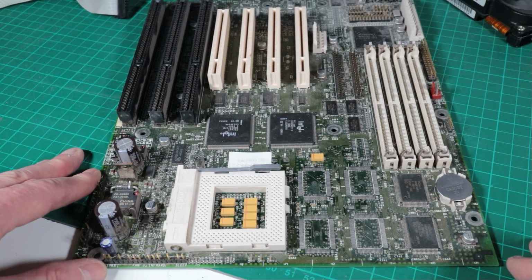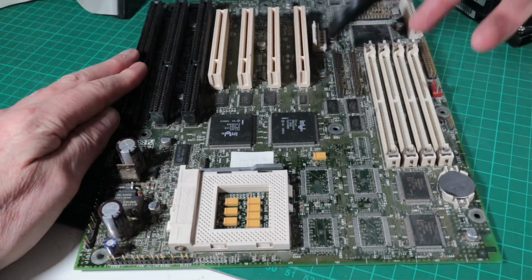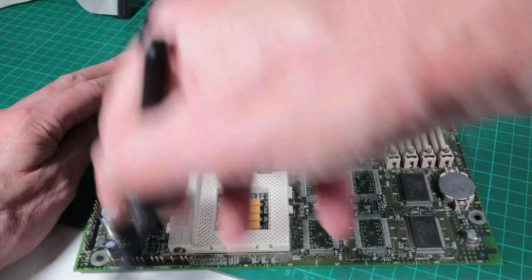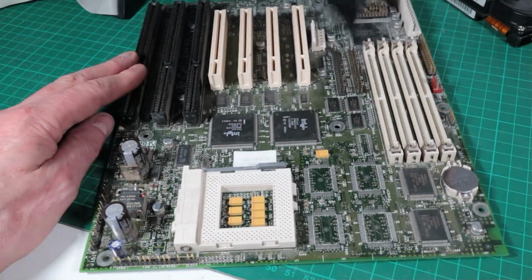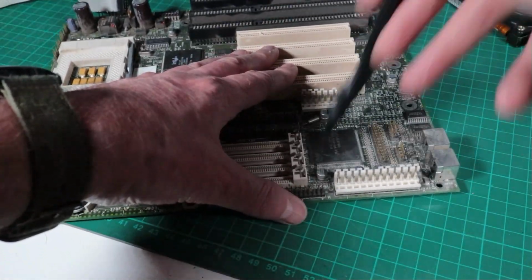And here's the motherboard, looking a bit dusty. Dust on the chips, the battery looks a little bit blotchy and corroded on the top, so we'll put a new coin cell in there. Just going to give it a very quick brush to get most of the surface dust off. The capacitors look okay, not that there's very many of them to be seen. And then we'll take a closer look at the bits and pieces that are on it.